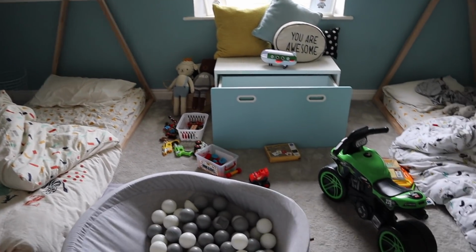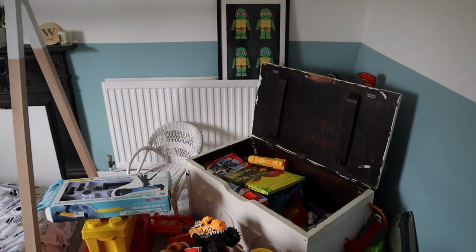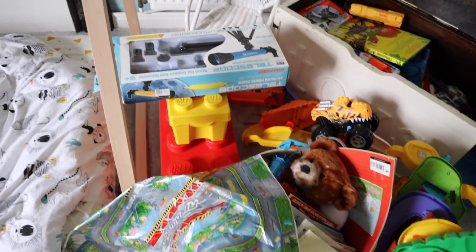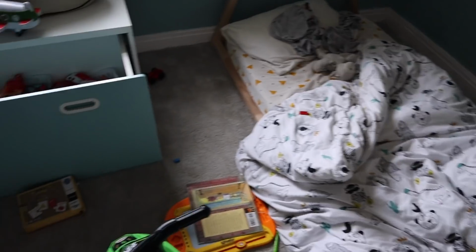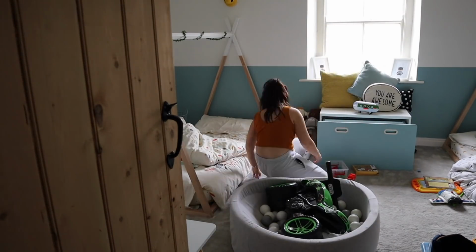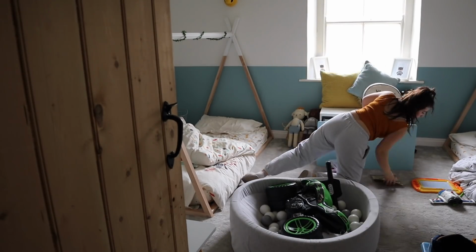Now the state of the boys' room, constant mess. I've been clearing out the spare room and because of that there were some toys still in there, so I've had to bring everything in here and I'm trying to sort through it all. And honestly, toys, just the bane of my life. I'm constantly tidying toys away, and I love it when they play, but honestly there are far too many toys for two little boys.